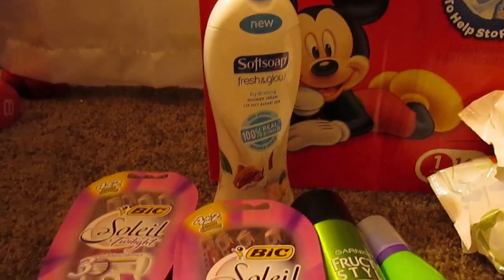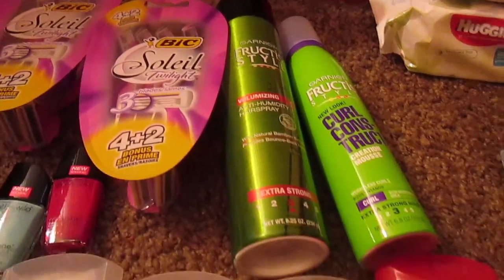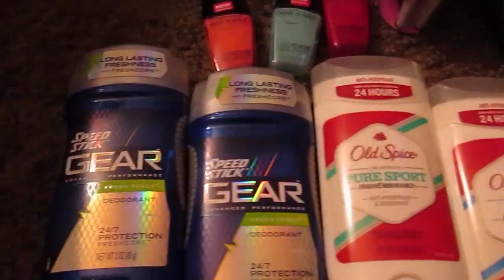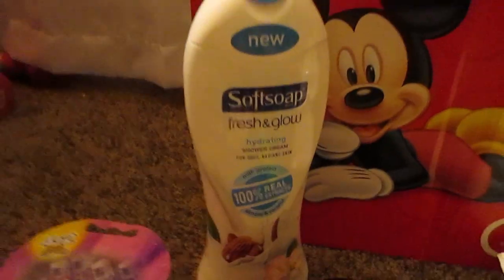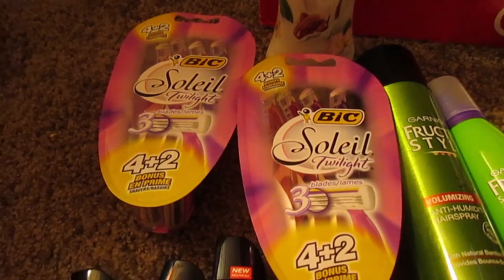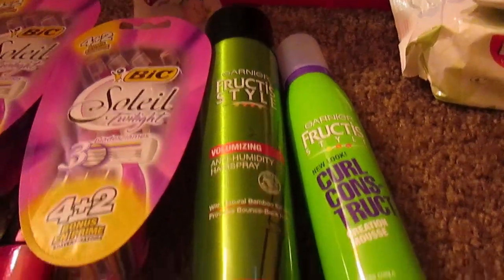Transaction one, I picked up the soft soap, two Big Soleil shavers, two Garnier Fructis hairstyling items, four Old Spice deodorants, and two Speed Stick Gear deodorants, along with three Wet n Wild nail polishes. The soft soap is $2.99, use a $1.50 off of one manufacturer coupon. The Big Soleil are $5.49. Use that $3 off one manufacturer coupon. The Garnier Fructis is $2.99. Use a $2 off of one manufacturer coupon, making them 99 cents each.